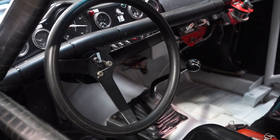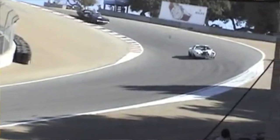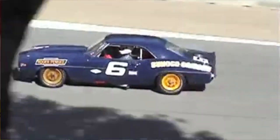I used to have Dick Goldstrand's '67 Camaro, and raced that in Trans Am in vintage racing to have some fun. Yeah. And that was a lot of work. So these things got a little easier to drive.